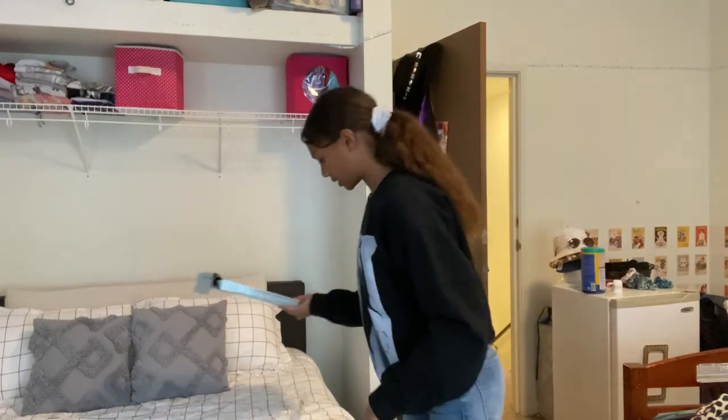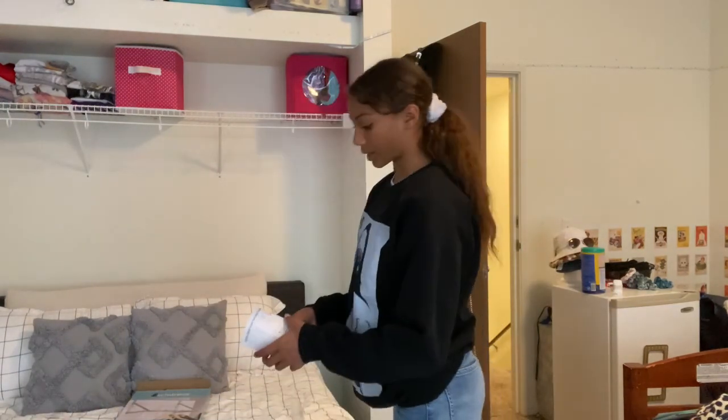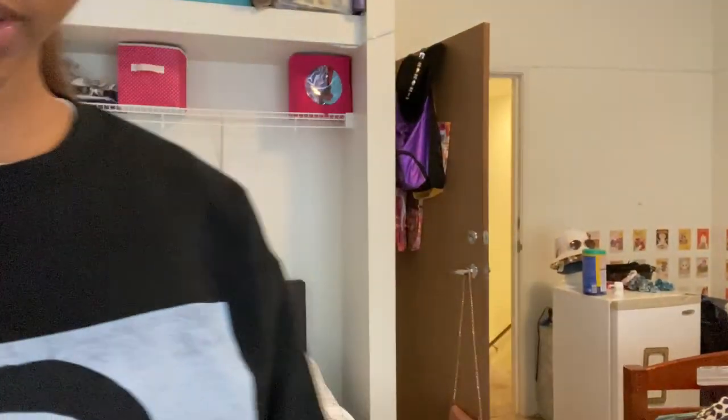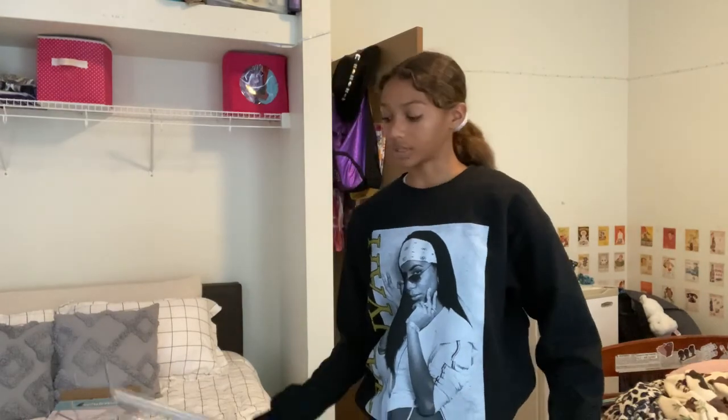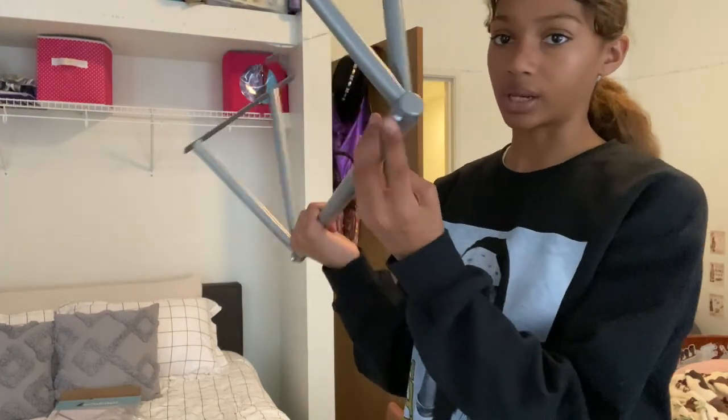Oh, there's literally three pieces. This shouldn't be too hard. I don't need any tools, right? Okay, here's the instructions. I'll talk to you guys when I'm done, because you guys don't want to sit through this process. Okay, so I turned off the camera for 2 seconds, and it's already done being built. It was really simple. All I had to do was put this pole in, just like that.